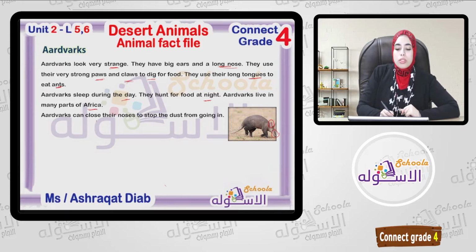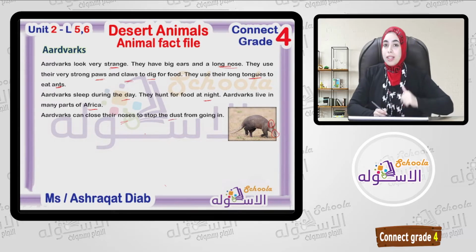Aardvarks can close their noses to stop the dust from going in. What does it mean? Remember when we talked about camels and said they have special ways to close their noses and their eyes to stop the sand from coming in? Aardvarks also have something like that. They can close their noses to stop the dust. What's the meaning of dust? Dust is like sand or something. When we walk in the desert, there is dust in the air. They can close their noses to stop the dust from coming in. Well, great.